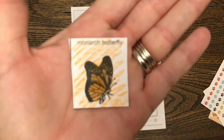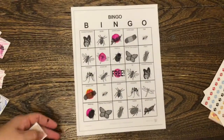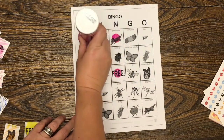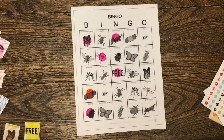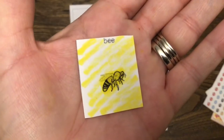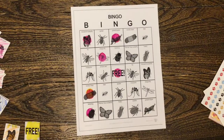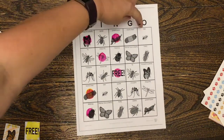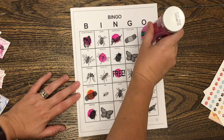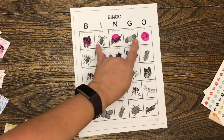Ooh, I know this one. What is it? The beautiful monarch butterfly. Okay, so which one should we cover? I know, me too. We always like to win this way. Okay, see if we can win this way again. Okay, let's see. What are we gonna call out? The bees. Okay. Which bee should we cover up? Should we cover up this bee or this bee? I think so too. We should cover up her or him because then we have one, two, three at the top. We only have two extras.